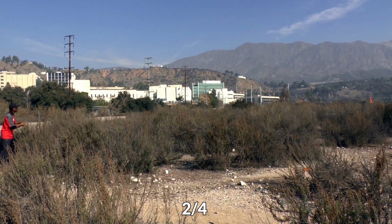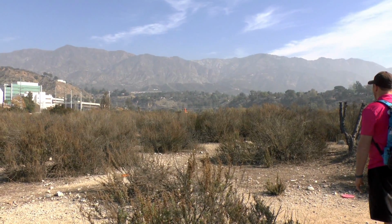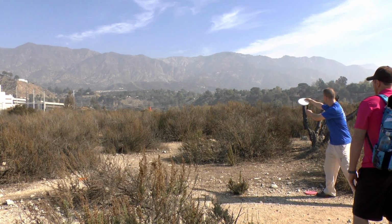Philo opting for a forehand here. Not really sure why. Hopefully get closer than that. Brian's second shot after a pretty nice drive.